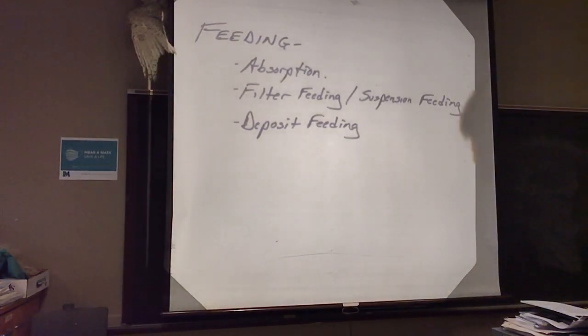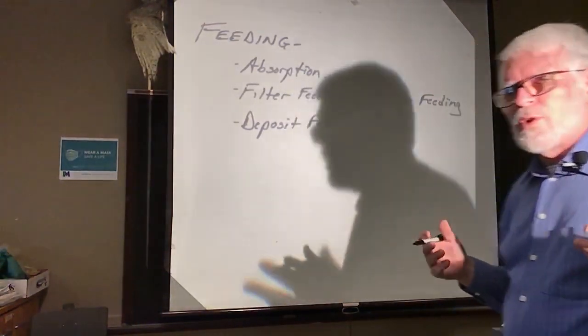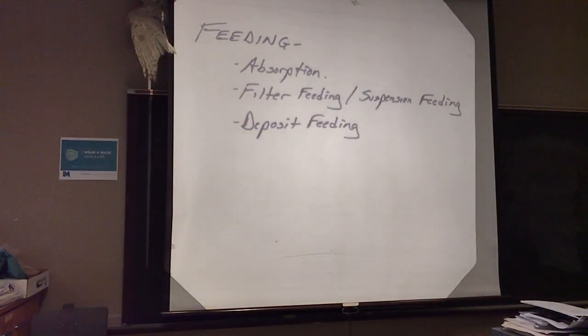Deposit feeding. Scraping food off of surfaces. Snails do this. Very often, working your way through a medium and eating, the way the earthworms consume the dirt that they're working through. And a lot of things do that with aquatic sediments. That is very commonly included in deposit feeding.